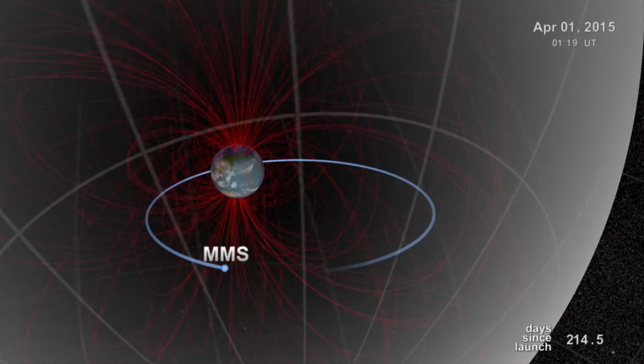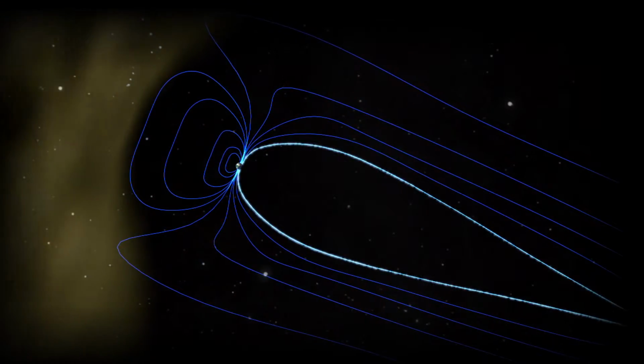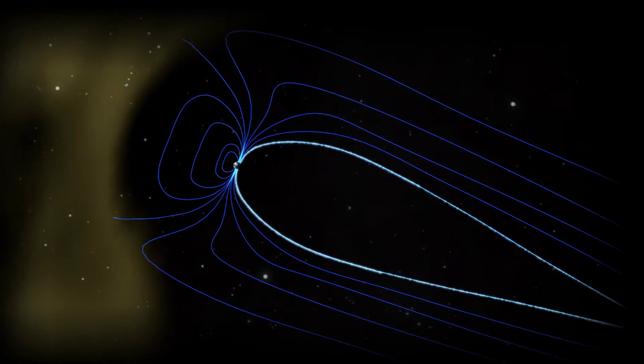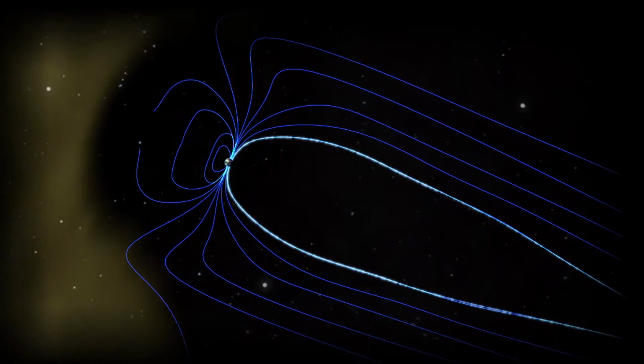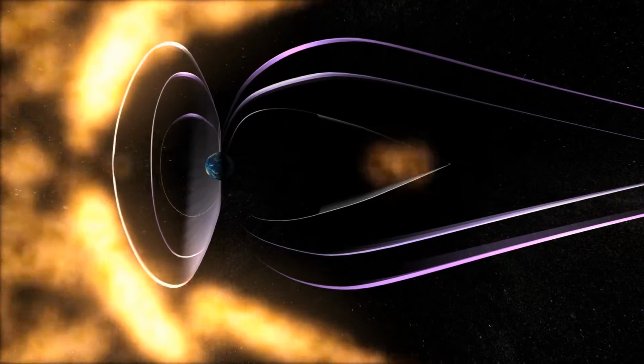MMS has, in a nutshell, 2 orbital phases which are designed to study reconnection. On the day side, basically you have a situation where the solar wind is just constantly running into Earth's magnetic field. And this is really great for MMS because we know that at some point MMS is going to encounter this region, and our hope is that since this process is always happening, we're going to get lucky and actually fly right through the magnetic explosion as it's happening.